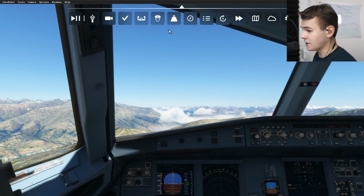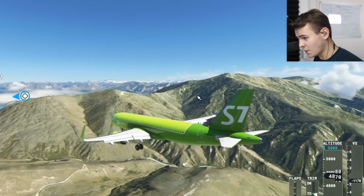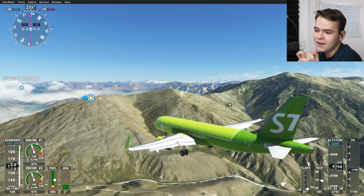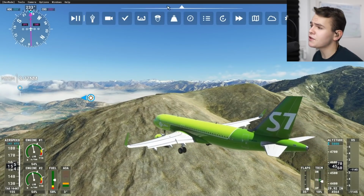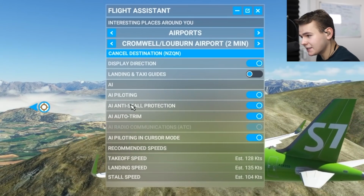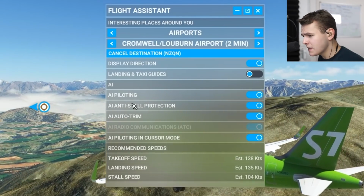So let's just go ahead and try to attempt a landing right here. Done on the A320 with S7 Airlines, which for some reason is always added into the flight simulator. Maybe an ad? Don't know. Anyway, let's just see how this will go. Now for this landing, I'm gonna turn on the AI pilot. Yes, I can't be asked to land the plane myself.